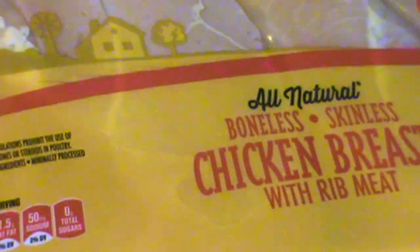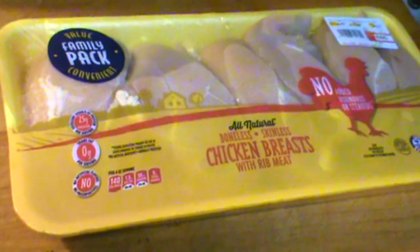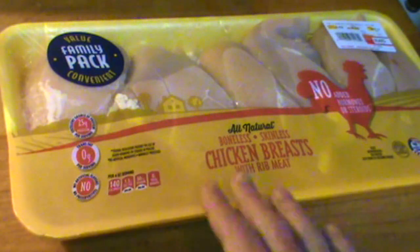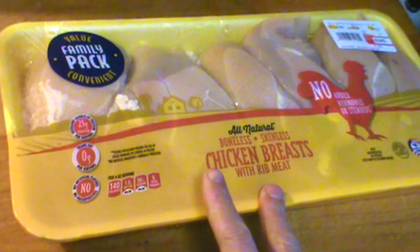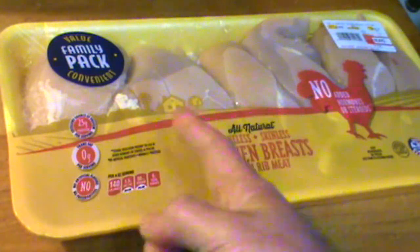I thought I would share some information with you to help you make better decisions when you're shopping, as well as save you money in this economy. Yeah, food's getting expensive. So the first thing I'm going to talk about here is chicken. Selecting chicken and fresh chicken, where to buy, how to handle, and how to process for maximum flavor.